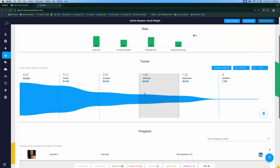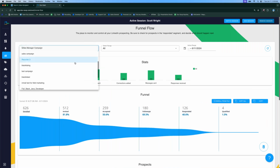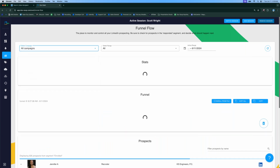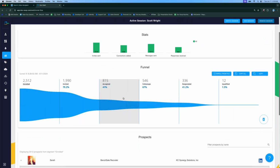Now, these stats right here, you can view however you want. Maybe you want to look at all of your stats of all time, right? You can set this up so it shows you all of the metrics of all time associated with your campaigns. We'll give this a second. It should populate here. There we go. So you can see 41% acceptance rate, not too bad over all these. And the responded is 336.